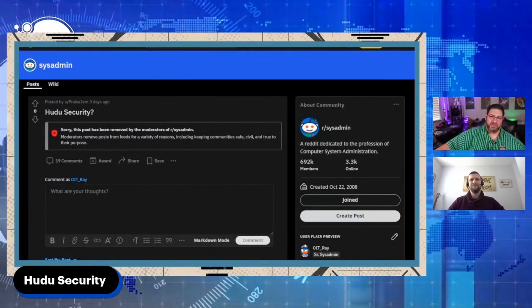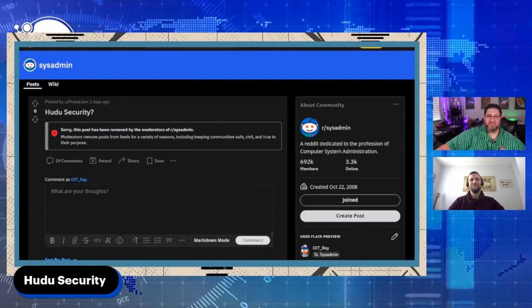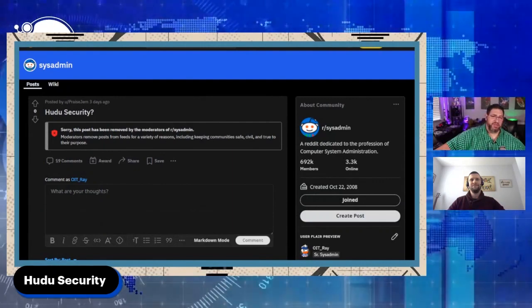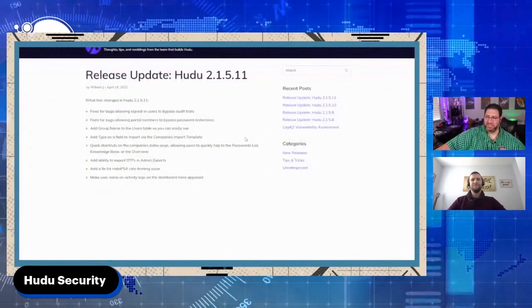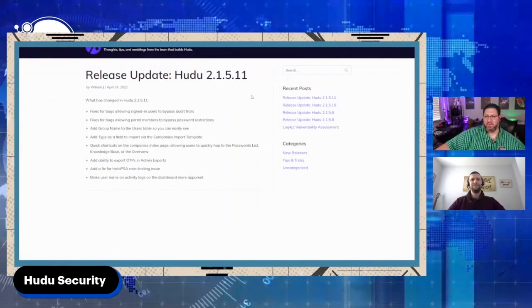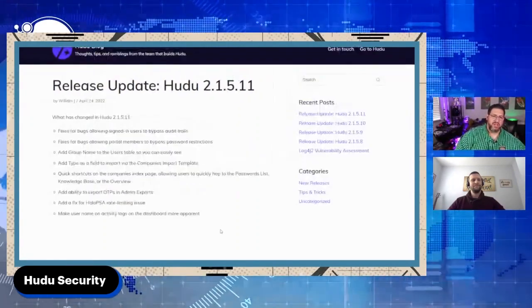Now, the original post showing the exact methods for doing so was taken down nearly immediately by the mods of r/sysadmin, as well as myself and our mods on r/msp. However, in an amazing display of vendor accountability, Hudu released an update within 24 hours. They released update 2.1.5.11, which addressed these exact items that were mentioned in the security notice.